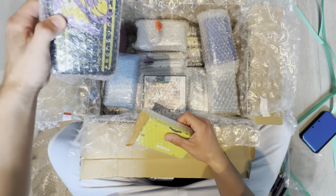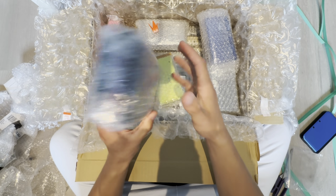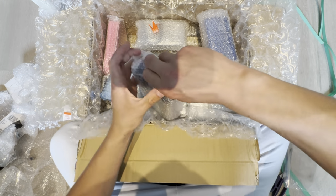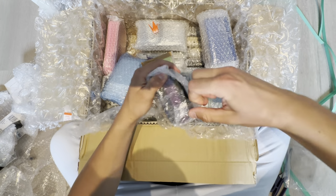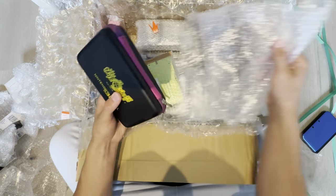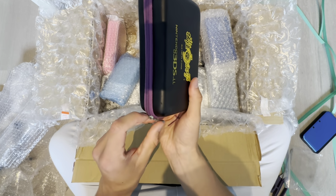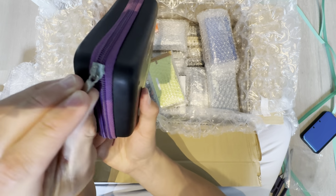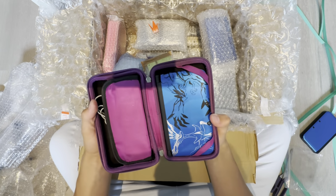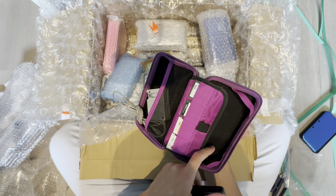Wait, what is this? Oh, is this like a Pokemon case or something like that? I have no clue what's in here. Okay, Nintendo 3DS XL. But is it the new or the old model? Oof, there's some corrosion on here. Can you see that? Oh, it's the old model. And it's a limited edition.